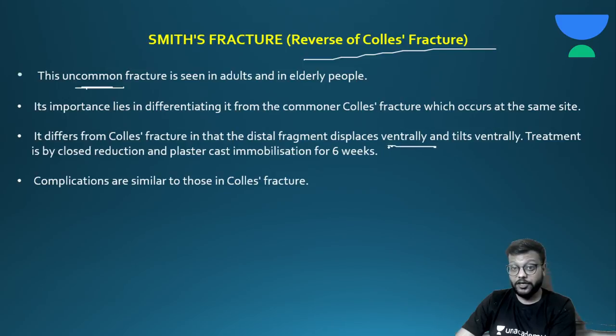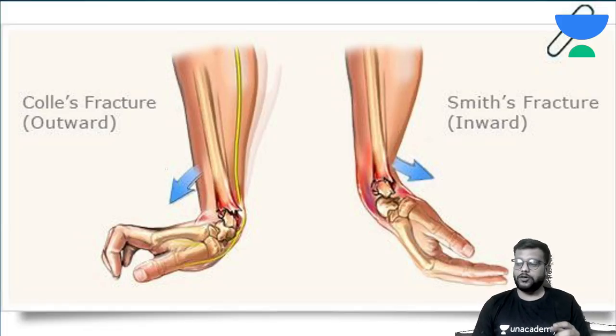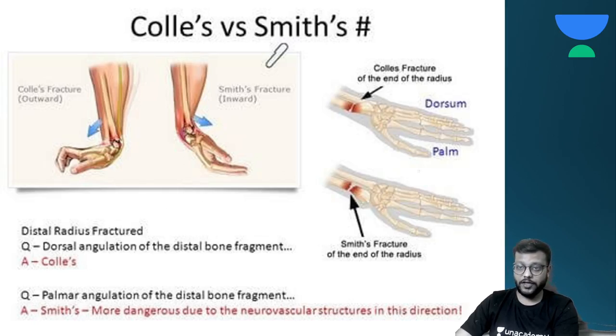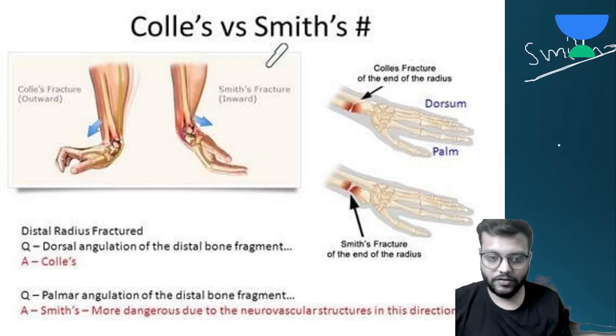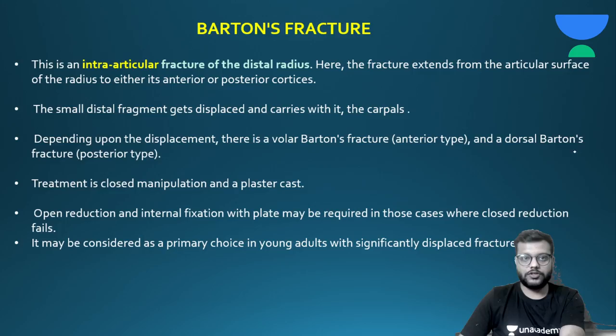डिस्टल फ्रैगमेंट डिस्प्लेस वेंट्रली और एंटीरियरली, टिल्ट्स वेंट्रली और एंटीरियरली, सेम ट्रीटमेंट होता है, सेम कॉम्प्लिकेशंस होते हैं, सब कुछ सेम होता है. सी आउटवर्ड होगा दैट इज पोलीस, इनवर्ड होगा दैट इज स्मिथ. ओके, पोली वर्सेस स्मिथ वी हैव डिस्कस दिस, ठीक है, डिस्टल एंड ऑफ द रेडियस में होगा डोर्सम कोलीज एंड वेंट्रल स्मिथ, ठीक है, एंड मोर डेंजरस दोनों में से क्या होता है, स्मिथ, स्मिथ इज मोर डेंजरस बिकॉज जब वेंट्रली या इंटीरियरली डिस्प्लेसमेंट होता था, हियर यू हैव मेनी इंपॉर्टेंट स्ट्रक्चर, मेनी इंपॉर्टेंट न्यूरो वैस्कुलर बंडल्स एंड ऑल, सो इसकी वजह से क्या होता है, स्मिथ फ्रैक्चर इज मोर डेंजरस.